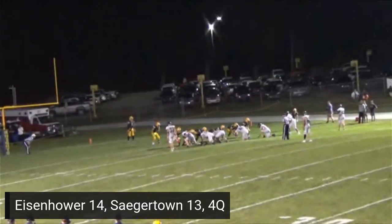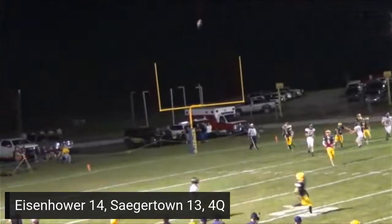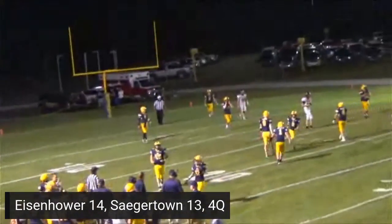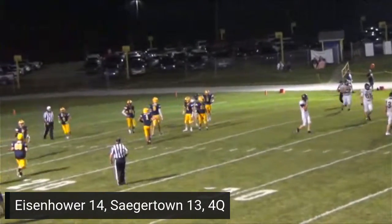Eisenhower punting from its own end zone. Jacobzak, good snap, gets the kick away. He was not putting that anywhere near the return man, but it does not go very far, as Saegertown's only going to have to go about 22 yards to take the lead here with under 4 minutes to play in the Elwood National Forge fourth quarter.